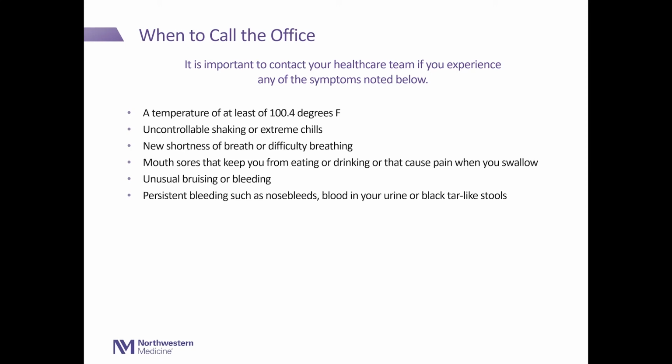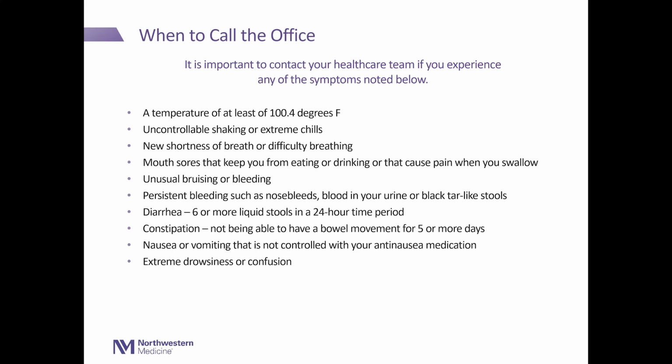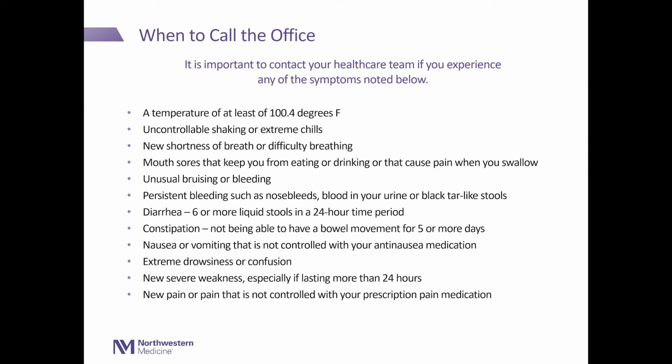nosebleeds, blood in your urine, or black tar-like stools, diarrhea, 6 or more liquid stools in a 24-hour period, constipation, not being able to have a bowel movement for 5 or more days, nausea or vomiting that is not controlled with your anti-nausea medication, extreme drowsiness or confusion, new severe weakness, especially if it's lasting more than 24 hours, and new pain or pain that is not controlled with your prescription pain medication.